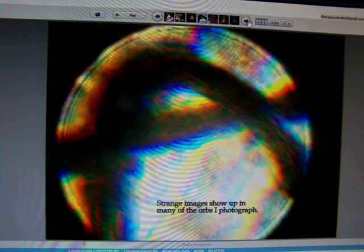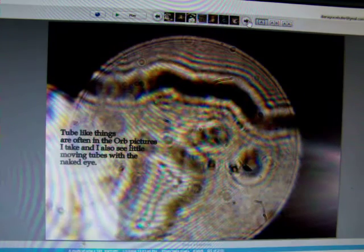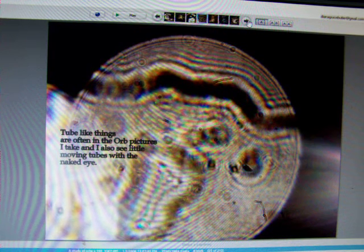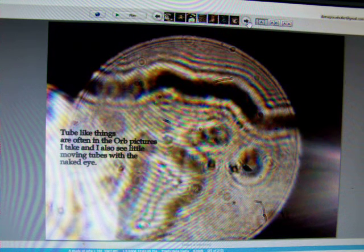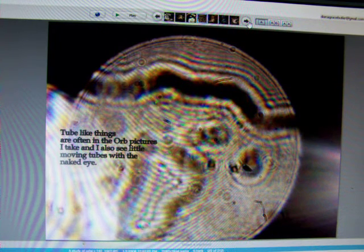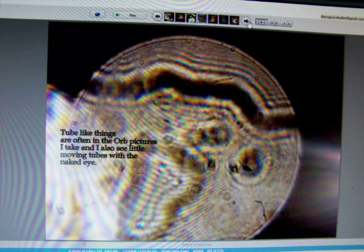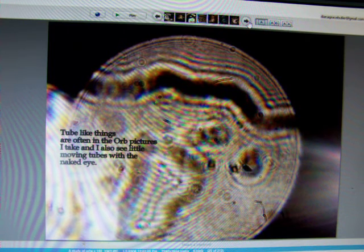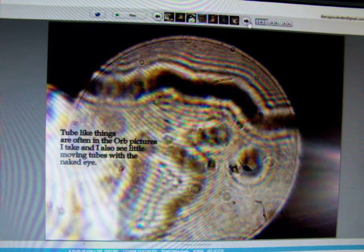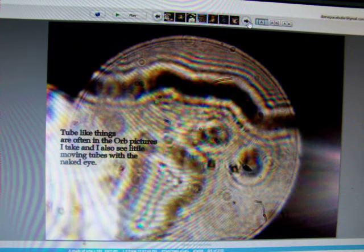Strange images show up in many of the orbs I photograph. Two black things are often in the orb pictures I take. And I also see these little moving tubes with the naked eye. And it makes me think about how maybe this thing they call string theory might be true. Because I certainly see little string-looking things, and they're sometimes entangled with other strings, but they're always just pieces of strings, not a very long piece.